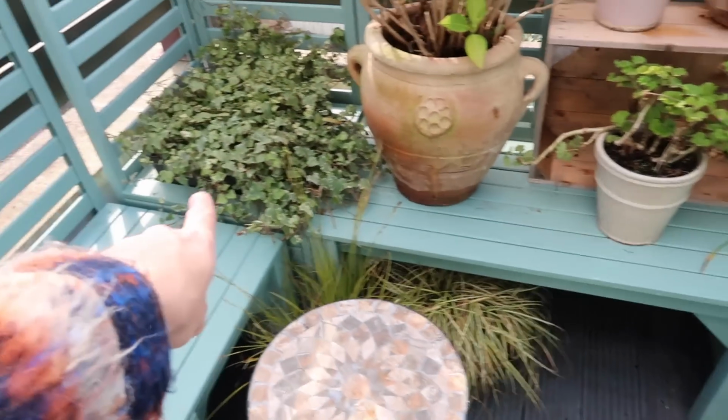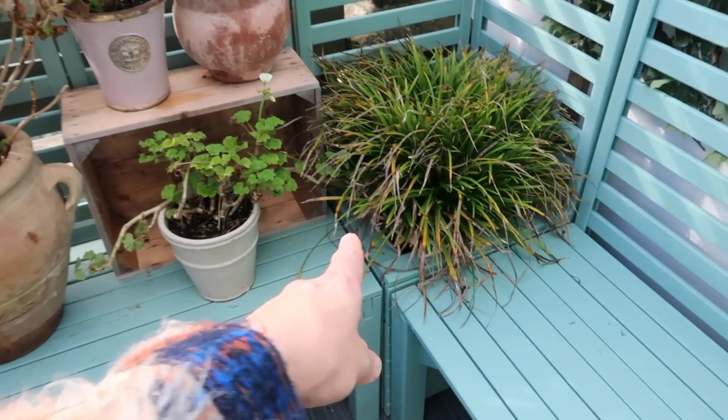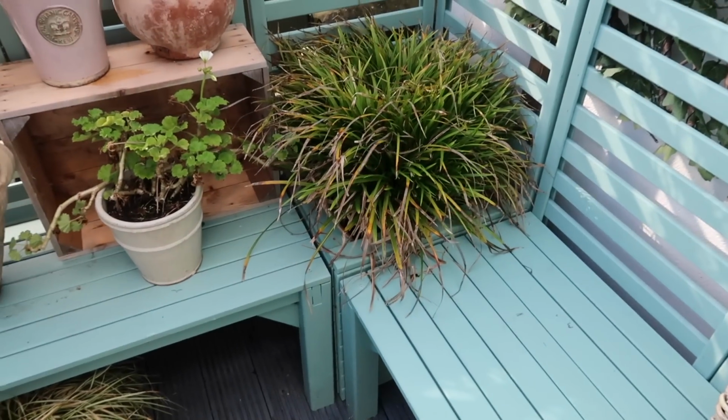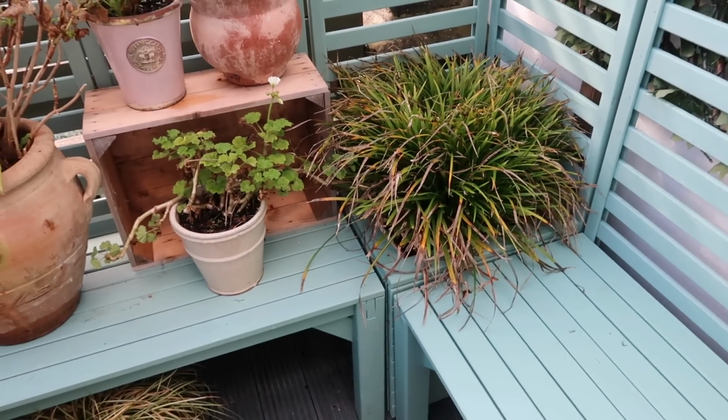As you can see, we have the planters as well, so two planters. At the moment I've just propped up the ivy and the grass with upside down buckets underneath just to raise them up, and so I haven't actually filled the planters with soil. I thought that was probably best for the weight on the roof garden.